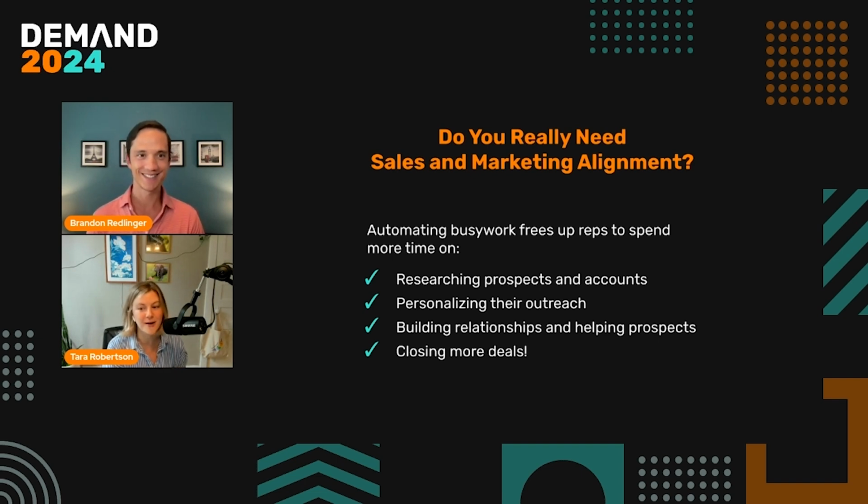Another way can really be automating some of that busy work that sales reps find themselves stuck in. So if you can automate things like account scoring, automating accounts over to your reps, automating leads over to your reps, that way they're not spending their time digging through Salesforce trying to find those good quality accounts. And they're really spending their time on things like research and personalizing. Obviously, with all the AI spam bots out there now doing SDR work, personalization is pretty much the only way to stand out now in your inbox. And then they're building those relationships. And obviously, all of that helps them close more deals, which at the end of the day is what sales is accountable for and what they want to be doing more of.